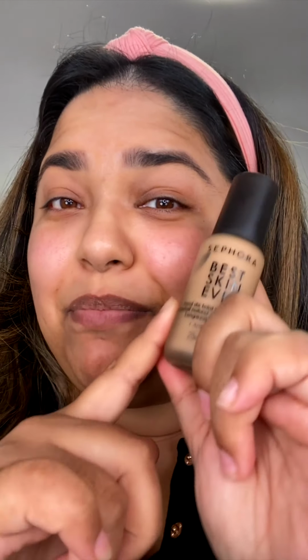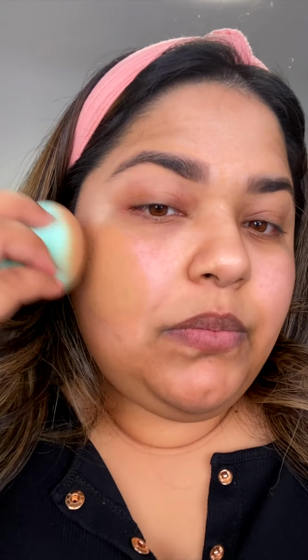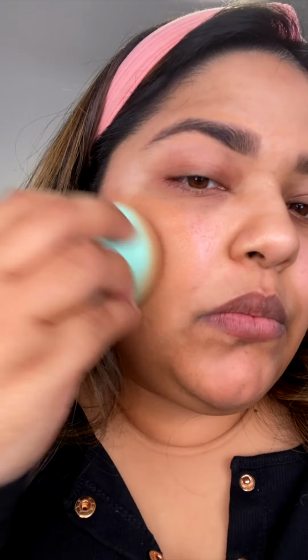We are trying out the Best Skin Ever Sephora foundation. This is the shade 33N. Okay, usually I don't do my foundation first. I always do my eyeshadow first. I know I'm switching it up on you guys. I really needed to catch the light today for my foundation review. So, you know, I had to catch that light. So we're going to go in with a primer.